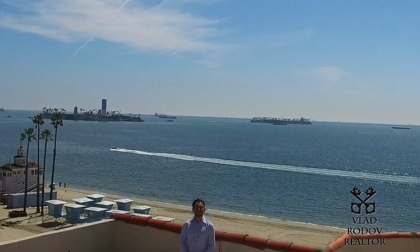We're standing on the 7th floor deck. This is a great space with a full party kitchen and a guest barbecue. Views speak for themselves.